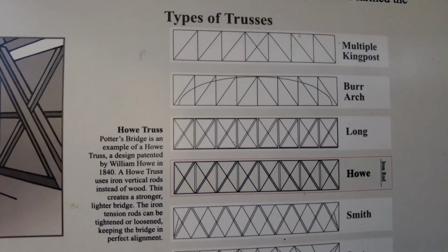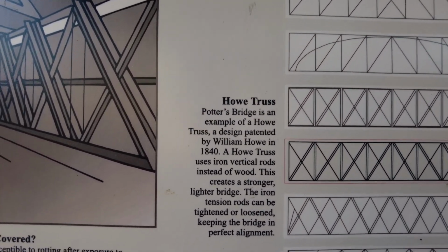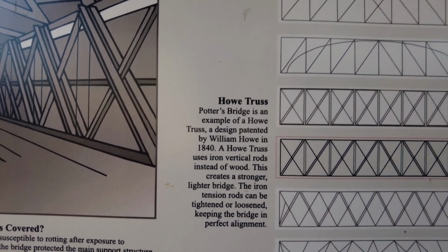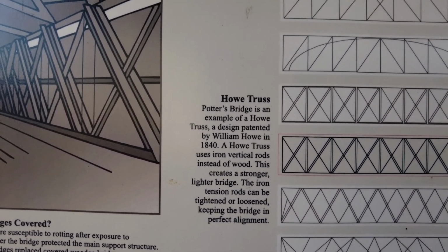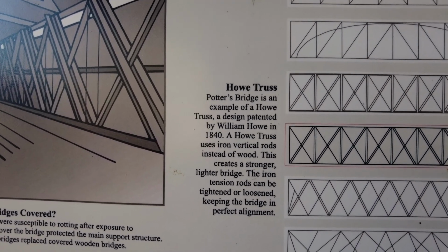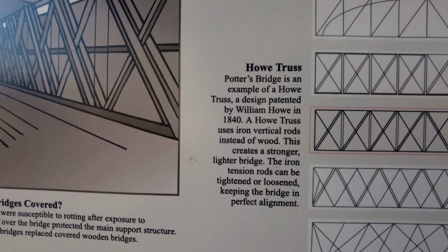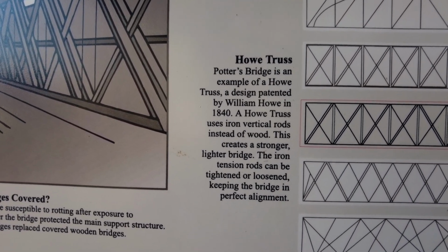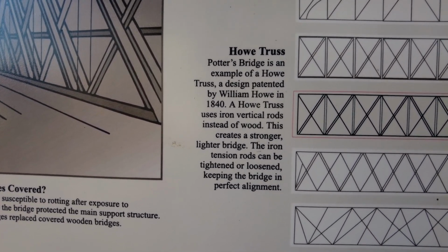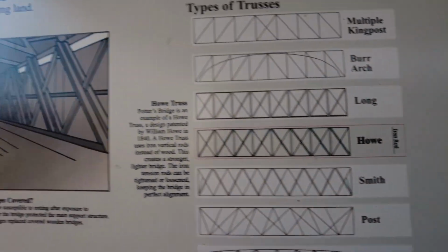That's a Howell Truss. Potter's Bridge is an example of a Howell Truss, designed and patented by William Howell in 1840. A Howell Truss uses iron vertical rods instead of wood. This creates a stronger, lighter bridge. The iron tension rods can be tightened or loosened, keeping the bridge in perfect alignment. So that is something I noticed down there too, where there were some metal rods and such.